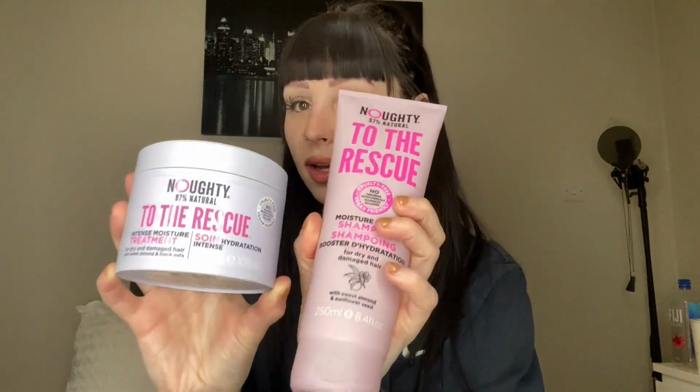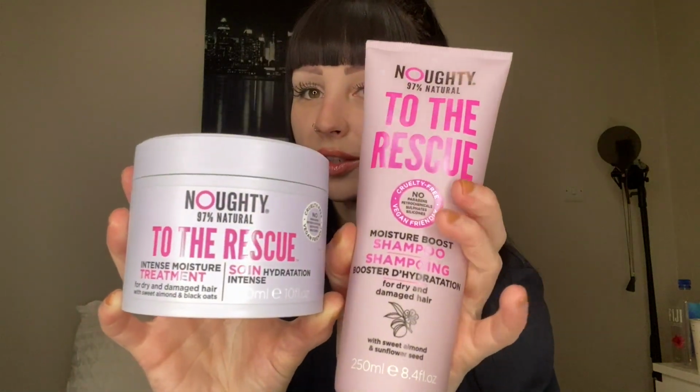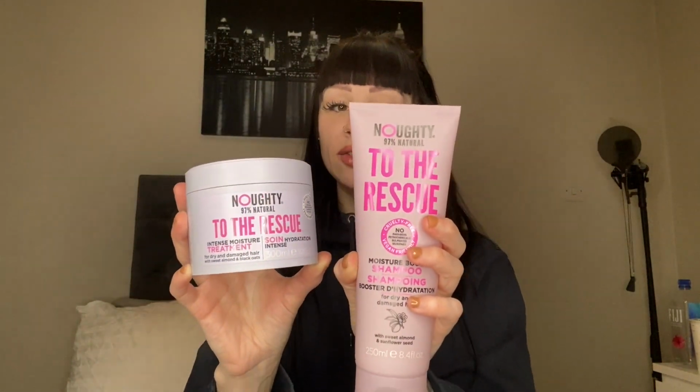These, I think they're called Naughty, that's the brand here. So these are good. These are 97% natural. They do have some chemicals in. I've looked at the ingredients, but it's a lot better than most other products. You probably can get even more natural ones, not probably, you definitely can get even more natural ones than these. But I thought, let me give these a go. There's so many different brands and stuff.